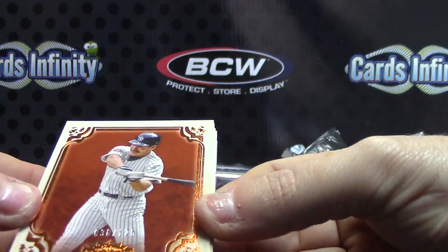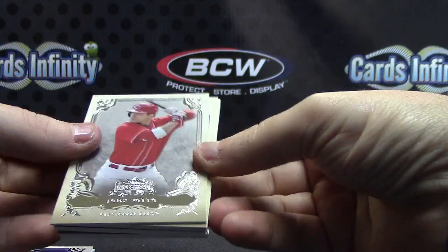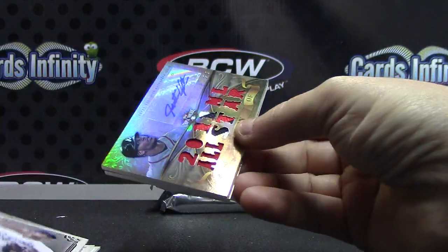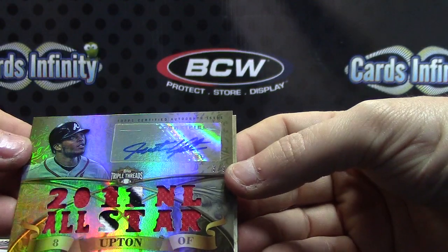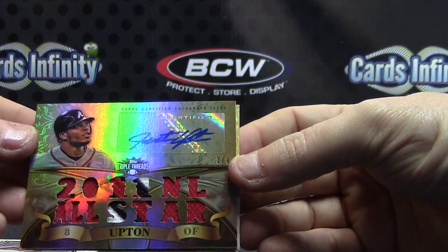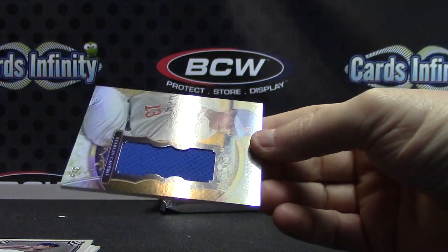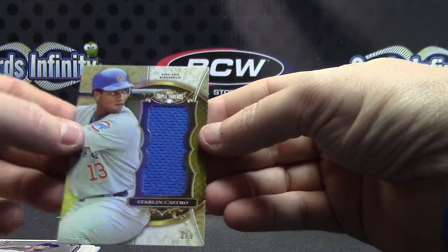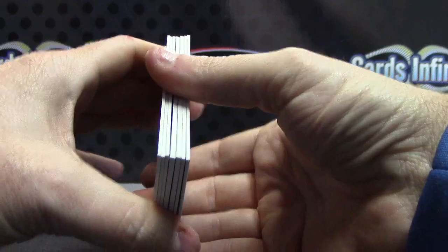All right, Wade Boggs, 125. Frank Thomas, 650. Joey Ozzie James did get a patch version. Number 3 of 9, Justin Upton. 2011 National League All-Star patch. And that one is number 9. Oh, this is a fake out. It is a fat card, but it's just a jersey. Starlin Castro, number 9. No fats.